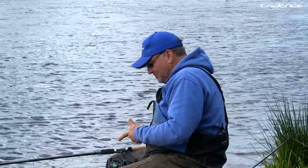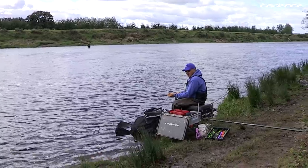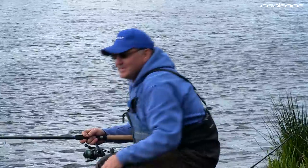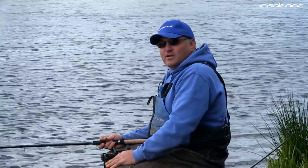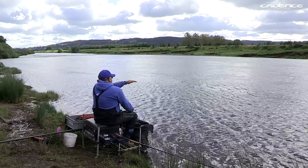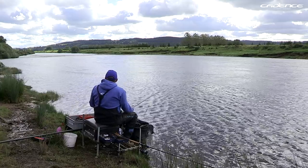Oh, that's actually a little salmon par. That's the first one I've caught today. I don't think you'll see it, but I'll get him straight back. It's only actually about 4 or 5 foot maximum depth, and most of that depth is this quarter side of the river.